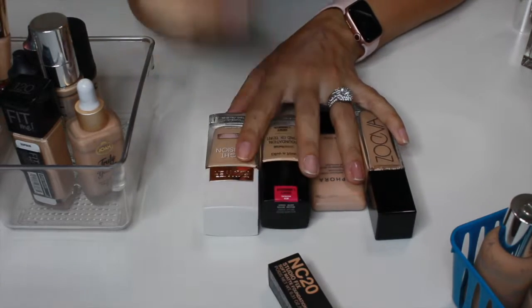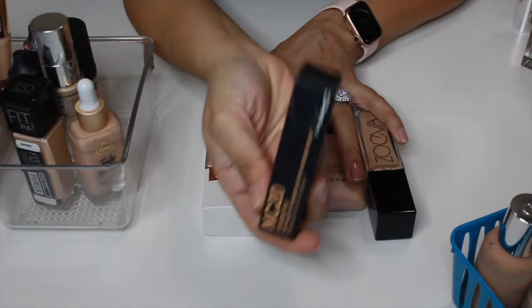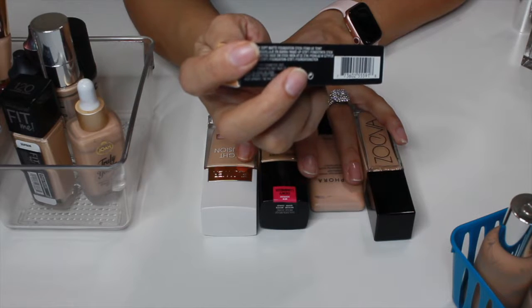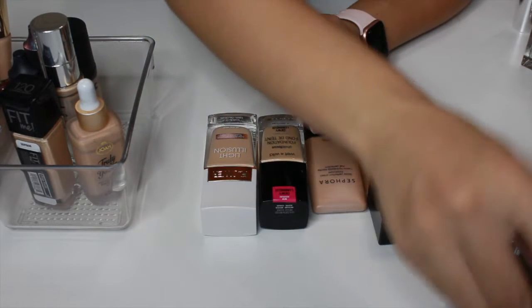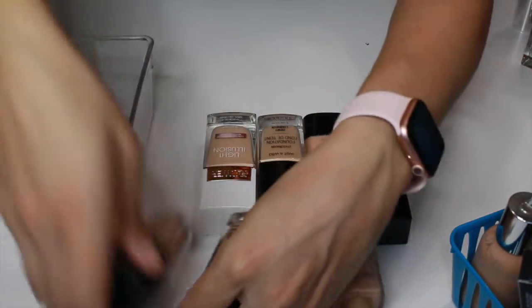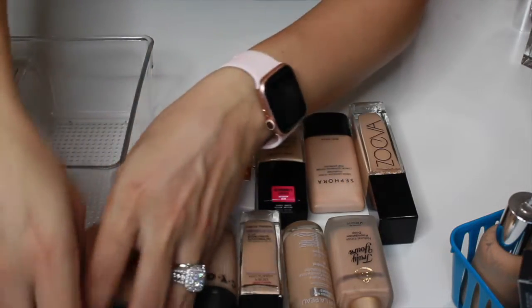Oh, and I do have a brand new MAC Studio Fix. This is the stick foundation. I haven't used it yet, so I'm gonna go ahead and keep that in here so I can actually use that guy. Okay, let's pull these out.